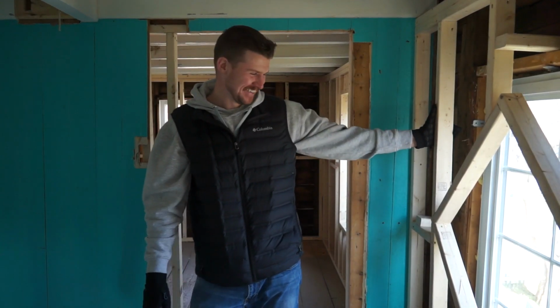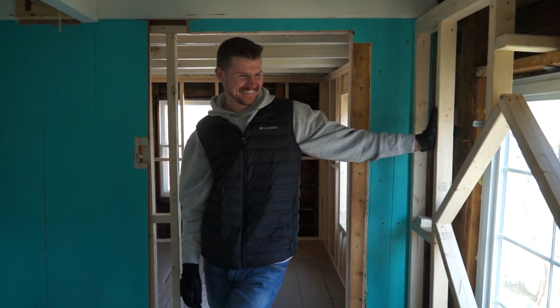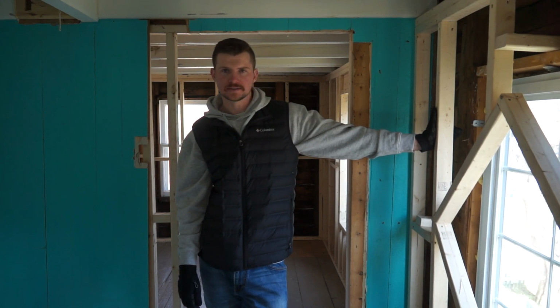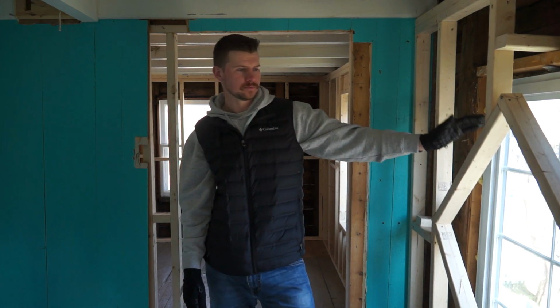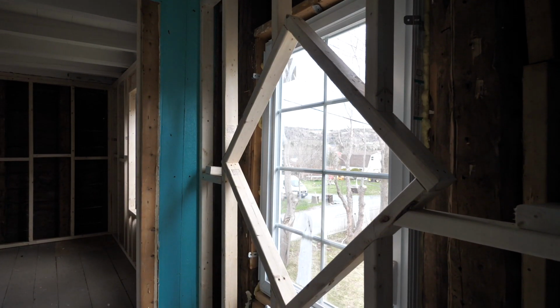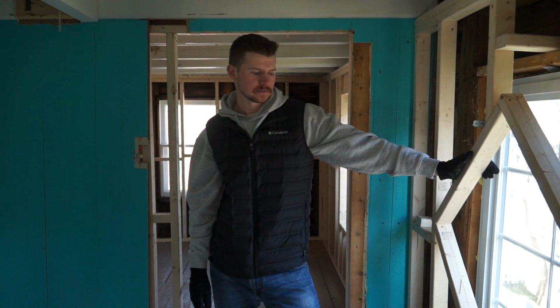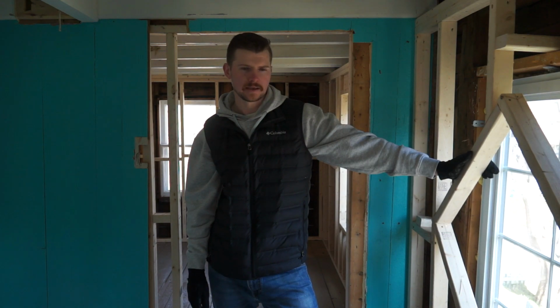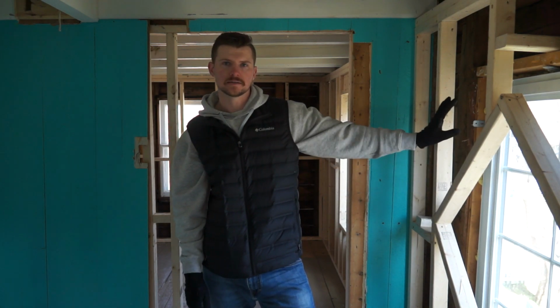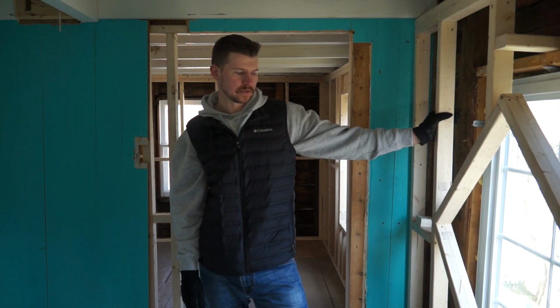So Walter, you were just telling us that you're going to be doing something here with this window. Yeah, we made a lot of changes, especially to window locations in the house. This particular one is going to be a diamond window, and I was actually talking to a local stained glass maker in St. John's. His Instagram is Stained Glass from the Rock, and we're working on getting a custom design made, a panel to be installed in the window. So it's going to be a pretty interesting feature of the home when it's all complete.